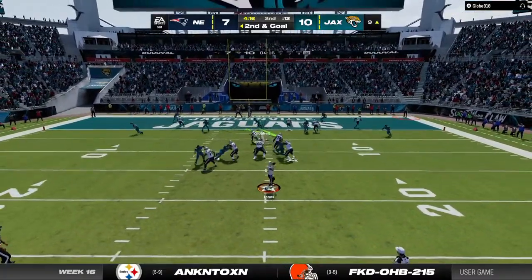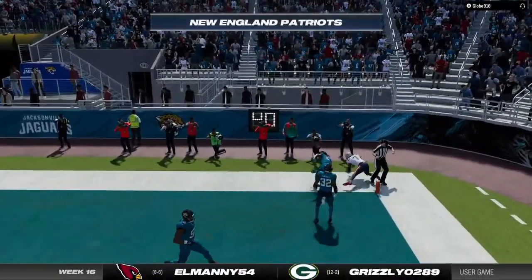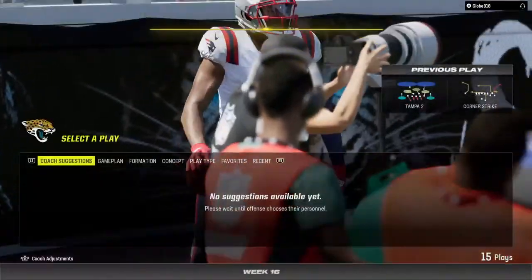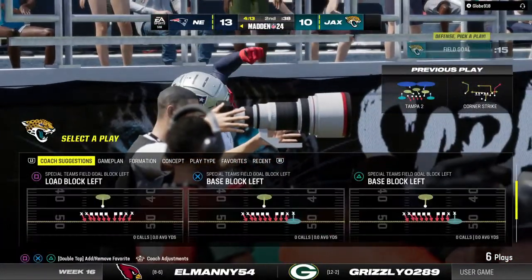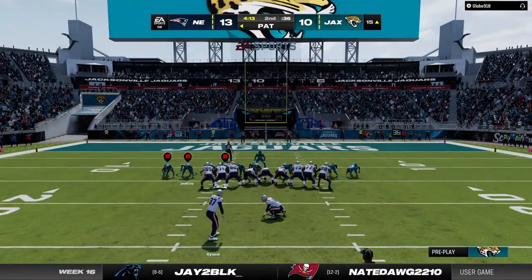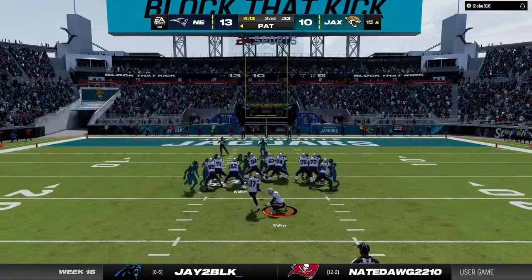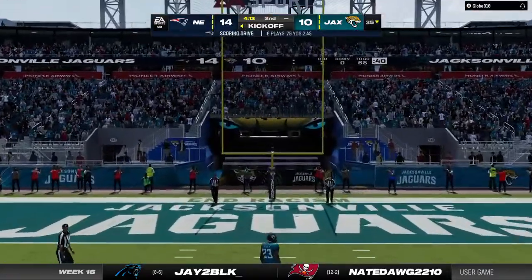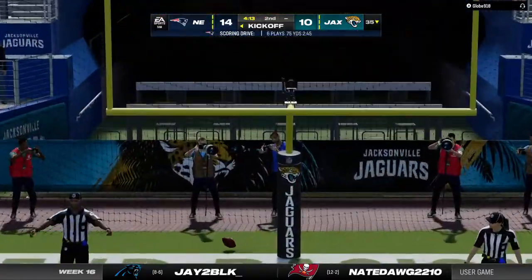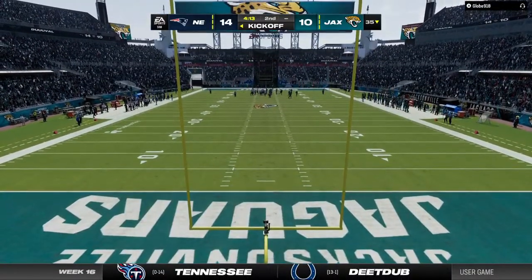2nd down and goal. Jones. And this is caught. Touchdown, Patriots. Juju Smith-Schuster. A 9-yard touchdown grab. And the Patriots have taken the lead. Extra point by Ryland, up and good. And the lead is now Patriots 14, Jaguars 10.